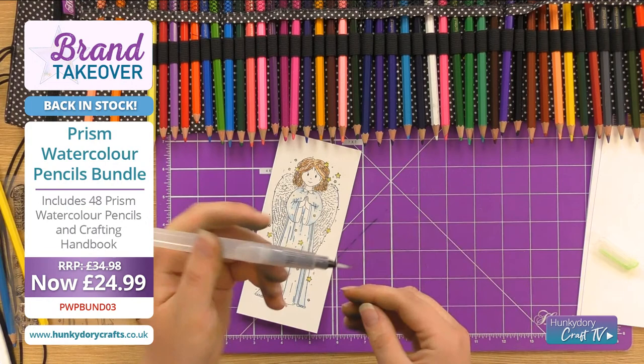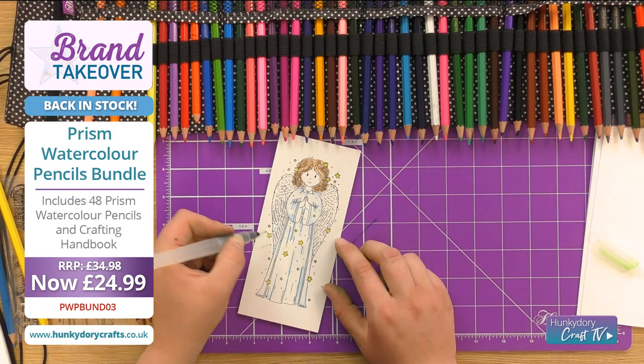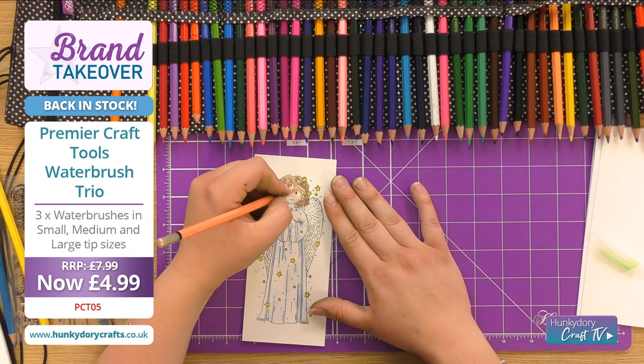You can see it. So if you want to add loads of water to create a really nice effect, if you want to do smooshing, you can do that with your water brushes. You can add loads of water so it can just throw the colour out everywhere. But if you want to be really detailed and do small sections like Rachel's doing, you're in control of how much water comes out, which is good, because I don't think you get that with a regular paintbrush. No, you don't.